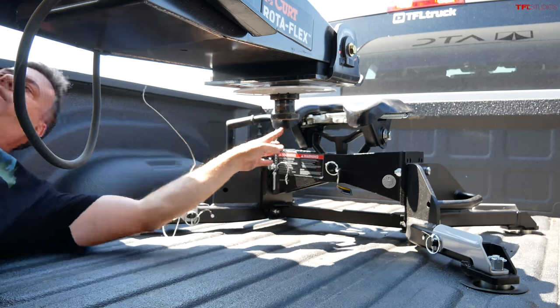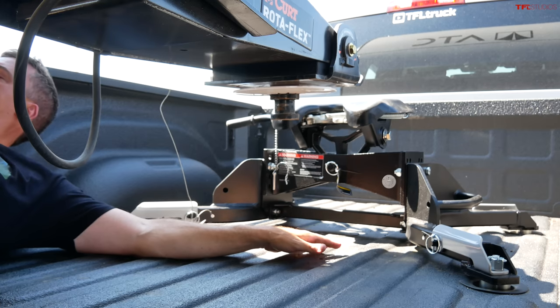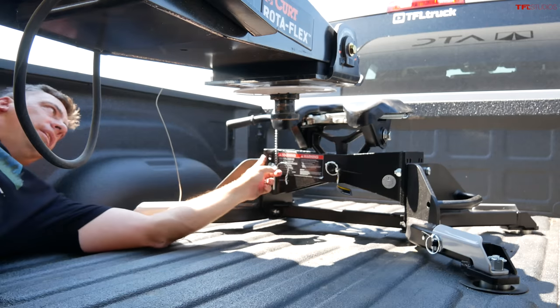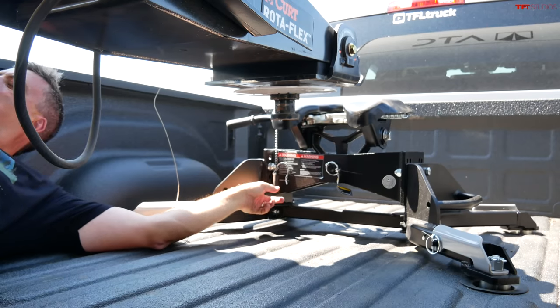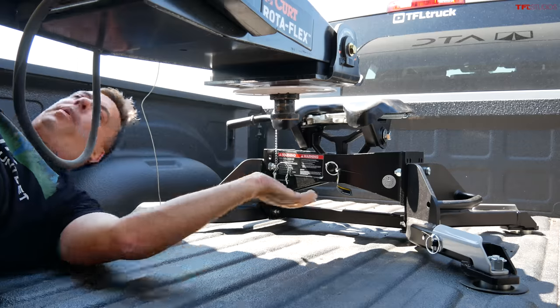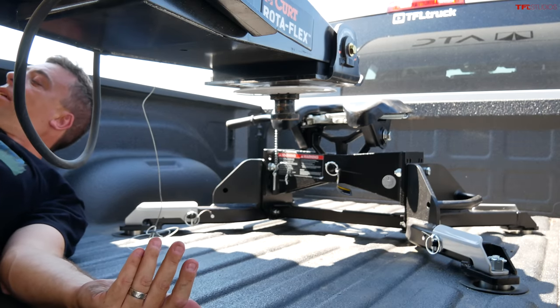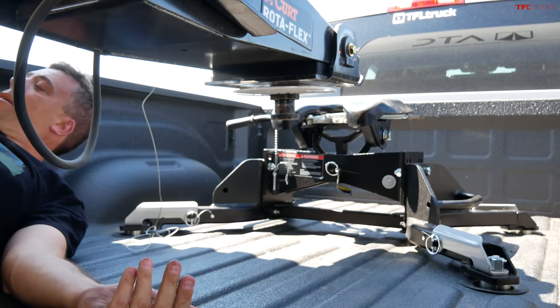I set this fifth wheel hitch when I was putting it together. I set it at about medium height, because it has height adjustable holes. So you could lift it up or lower it down depending on your truck and bed configuration. Some trucks have higher bed sides. Most of these are 19 inches.